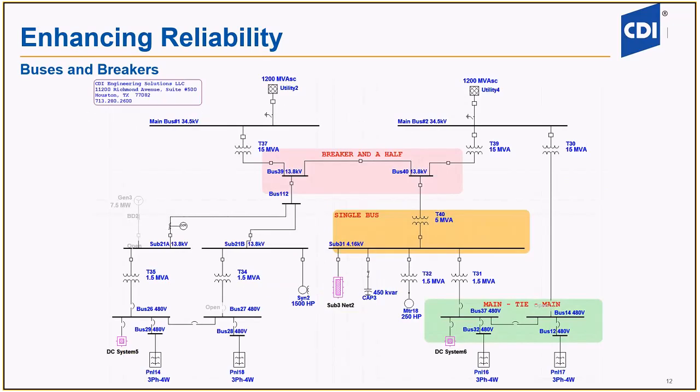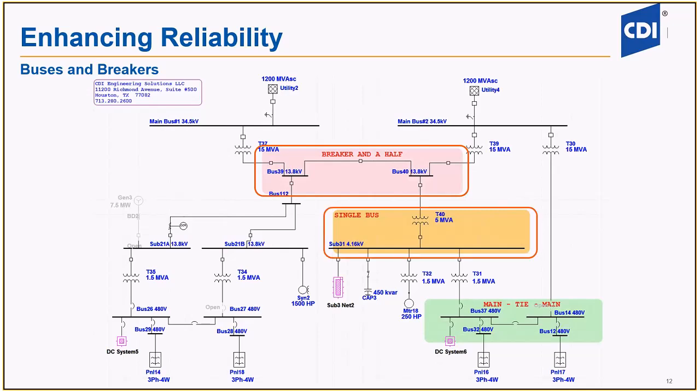Three of the most common bus breaker orientations are shown here. Here in red and pink, breaker and a half allows you to feed your loads from two separate sources. If you should lose one of these three breakers, all of your loads remain powered without interruption. This is more common for incoming higher voltages. All these breakers normally remain closed. The simplest, in orange, is a single bus. This is the cheapest and easiest to run, but if there's ever an interruption, the entire bus is shut down.